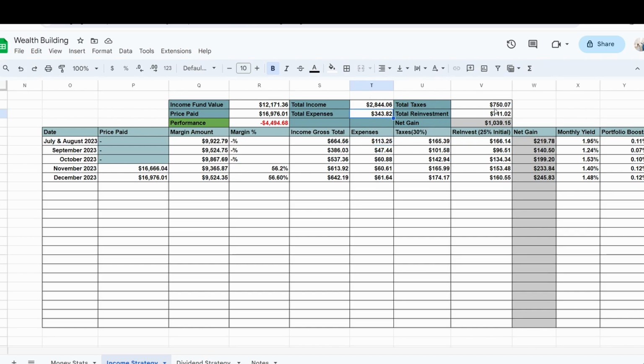But these are the expenses, the total taxes. And then again, after the total taxes, money set aside and the reinvestment, we're about $1,000 in. So this is a 6-month review. Here are my overall thoughts on it.